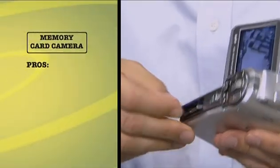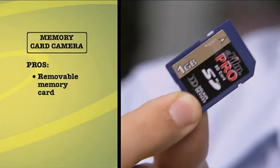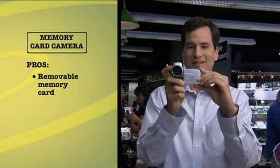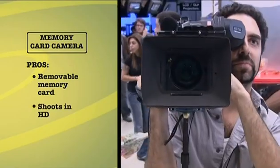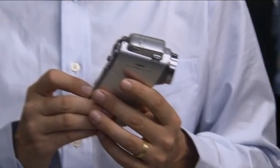Here's another approach to eliminating the tape. Storing everything on a little memory card. Just exactly the same kind of card that you'd find in a digital camera. In this case, on this $700 version, the advantage here is that it films in high definition. Once again, though, there are some drawbacks. The card doesn't hold very much video. A 1 gigabyte memory card holds only about 20 minutes of video.